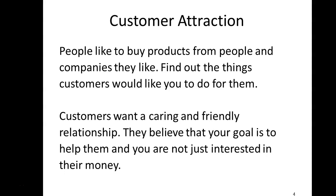People like to buy products from people and companies they like. So find out the things customers would like you to do for them. Don't just sell, but find out what they would like you to do for them. So you create channels, platforms where you can get feedback. All right. Then customers want a caring and friendly relationship.